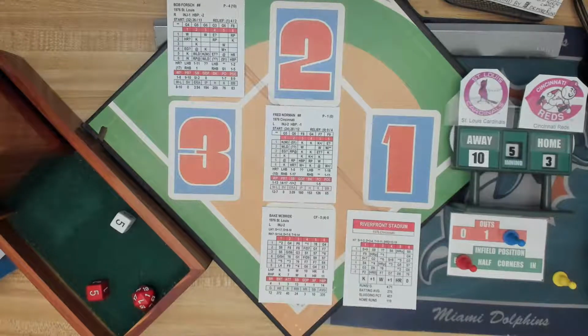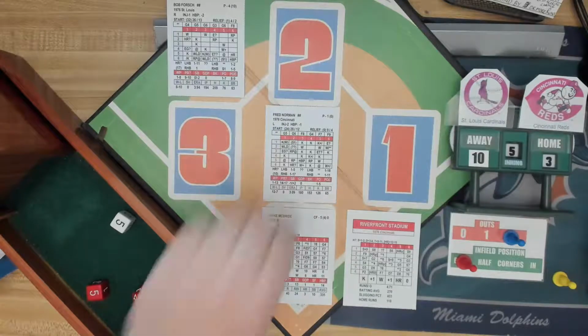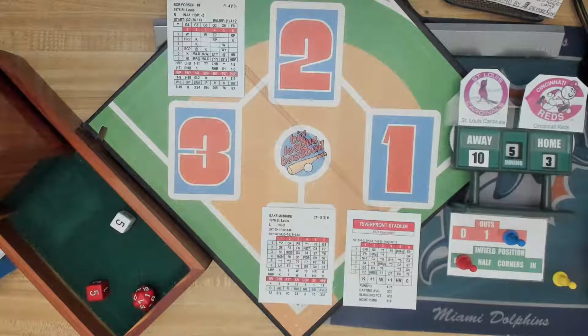I just want to make sure. I don't think he pitched the game. No, I'm sorry. I can't bring in Norman. He pitched the first game of the doubleheader, so I will not allow it. I'll automatically burn him, and I'll bring in someone else here, because he pitched the first game of the doubleheader, he would not be available.